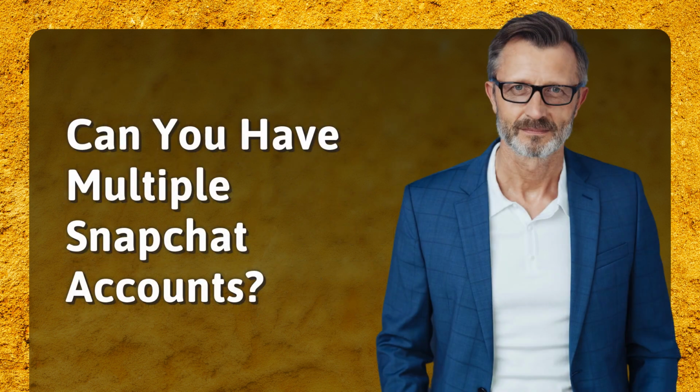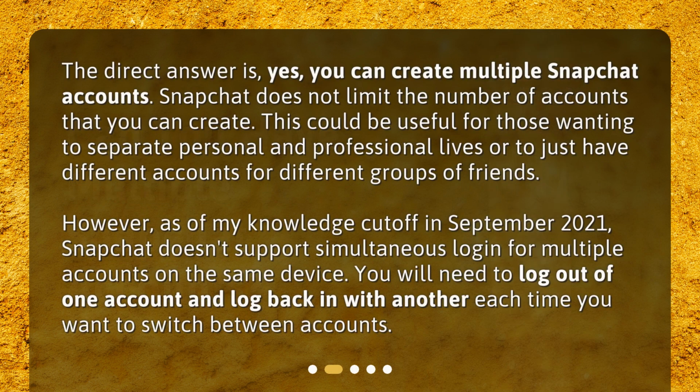Can you have multiple Snapchat accounts? The direct answer is yes, you can create multiple Snapchat accounts. Snapchat does not limit the number of accounts that you can create.